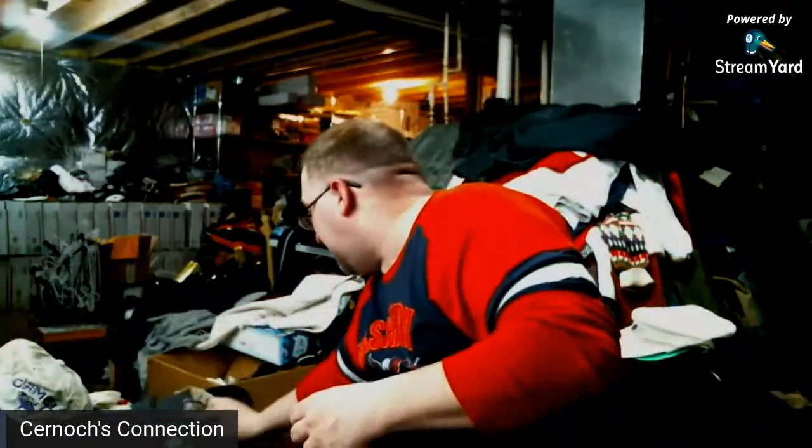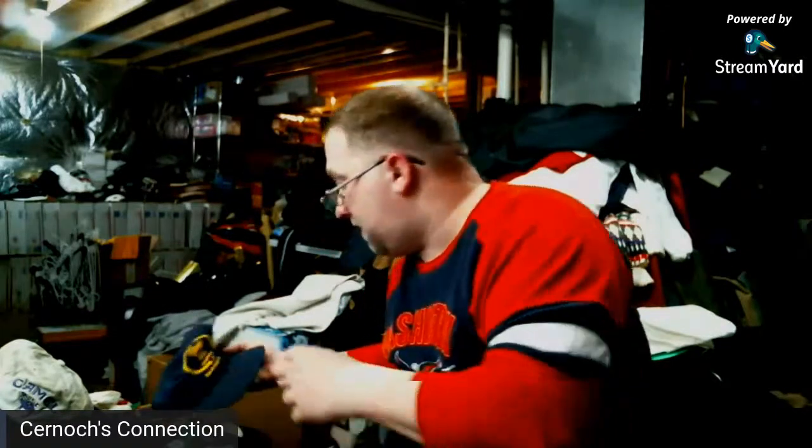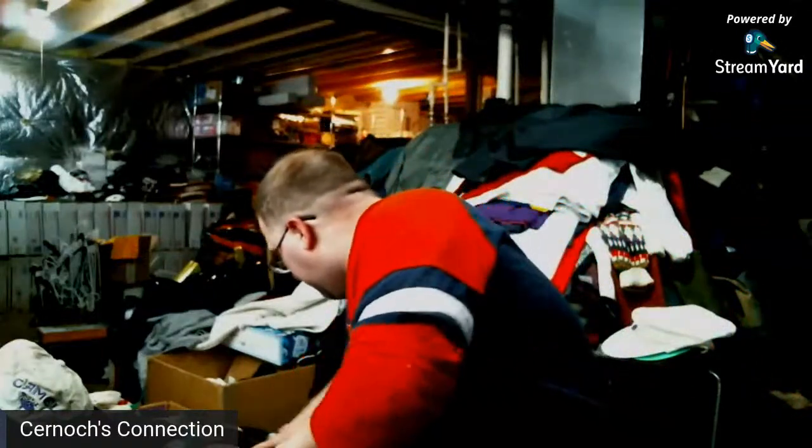What else we got in here? Now I'll show you this. Here's something that is going to have to be restored. When you have all that start breaking apart, what I usually do is put them in a plastic bag or another bag, and then cut into that and clean that all out.